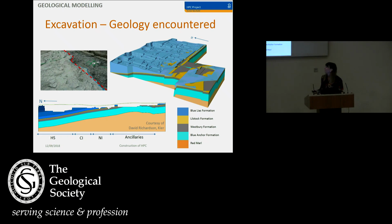So as you can see here, this is a cross-section through basically to the northern part of the site. This is the heat sink here. We've got the nuclear island there. We call it the cake topper. And we've got the red marl, which, as I said previously, we don't see in the northern part of the site. The blue anchor formation outcrops in this anticline feature. We've got the Penarth group, which outcrops mainly in the galleries, but also at the southern part of the excavation.